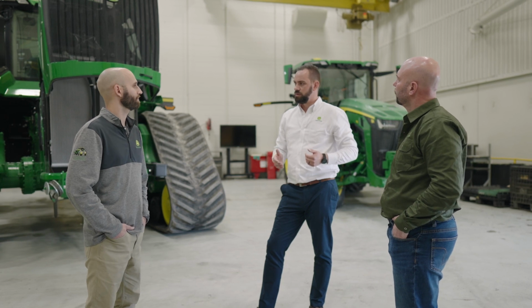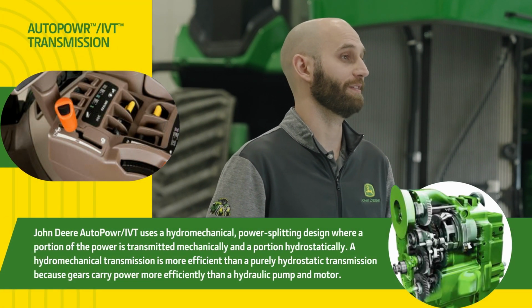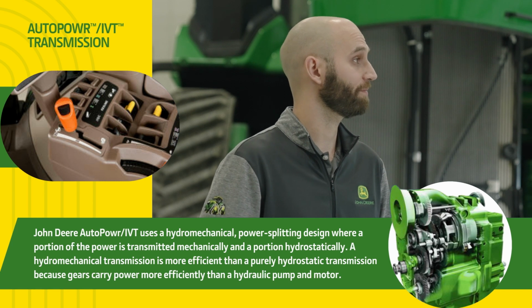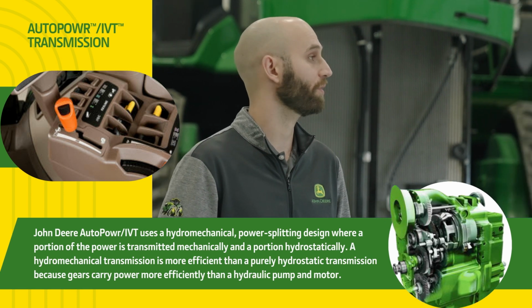So looking at the E23, we hear all the benefits of the E23. When deciding between the E23 and the EVT or the IVT transmission, what sets those two apart, and when will you decide to go with the IVT or EVT versus the E23 transmission? Yeah. Well, if we thought the E23 was great, the IVT is going to give you even more adjustability and customization within transmission options. Some of that is your acceleration is even better with your IVT option than the E23. And then you're also going to have that controlled speed all the way down to 0.05 kilometers per hour or 0.03 miles per hour in the field.